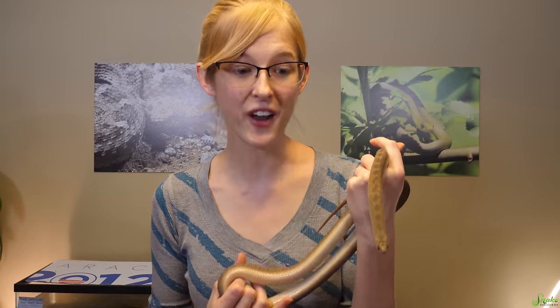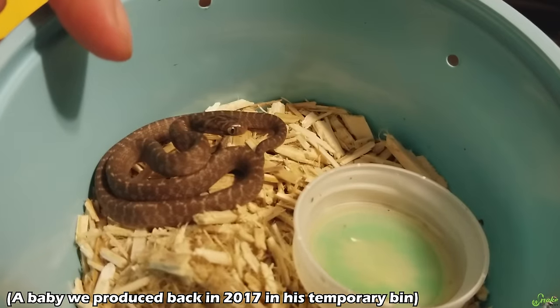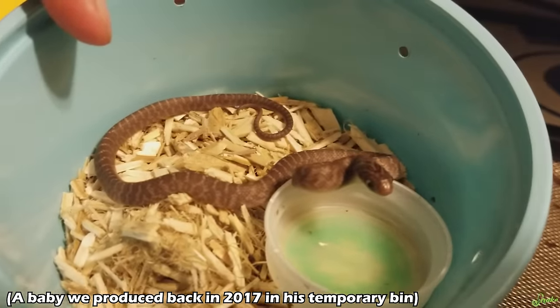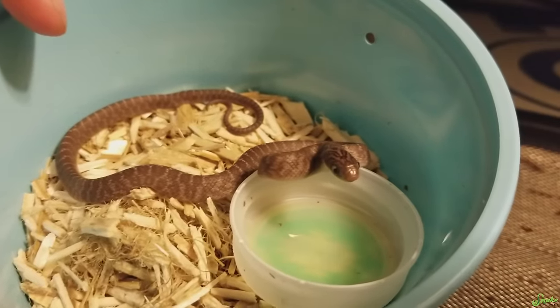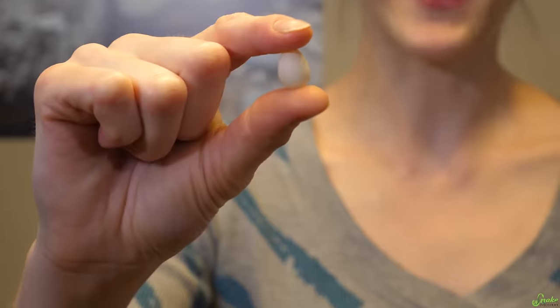If you search hard enough, you can find captive bred African egg-eating snakes, which is by far the way to go when you are acquiring one of these, if you do. However, babies are, first off, hard to find. There's not many breeders of these snakes in the United States alone. But if you're able to find one, they are only big enough to eat finch eggs. You can't buy finch eggs anywhere. There's maybe like one seller online, but they're very, very difficult to come across in large quantities because a baby will need about one of these every week.